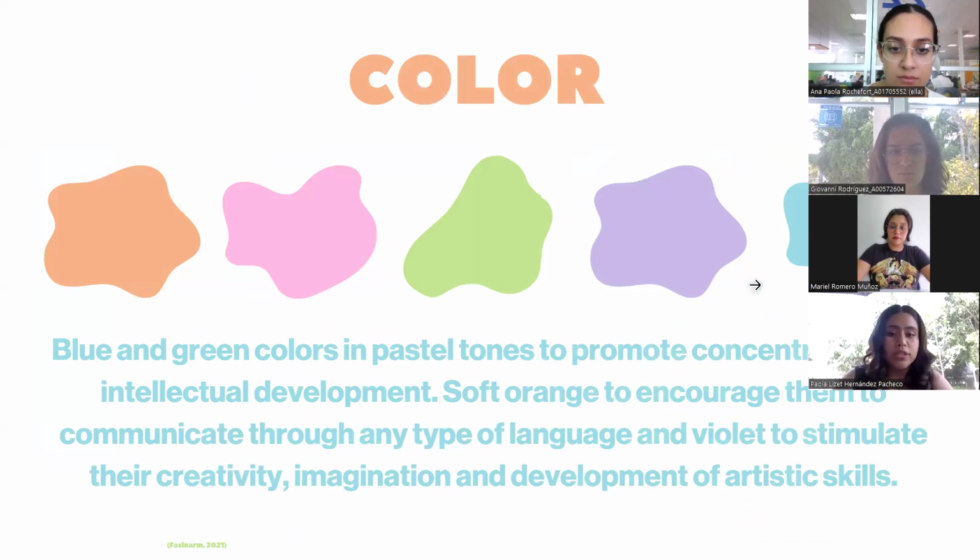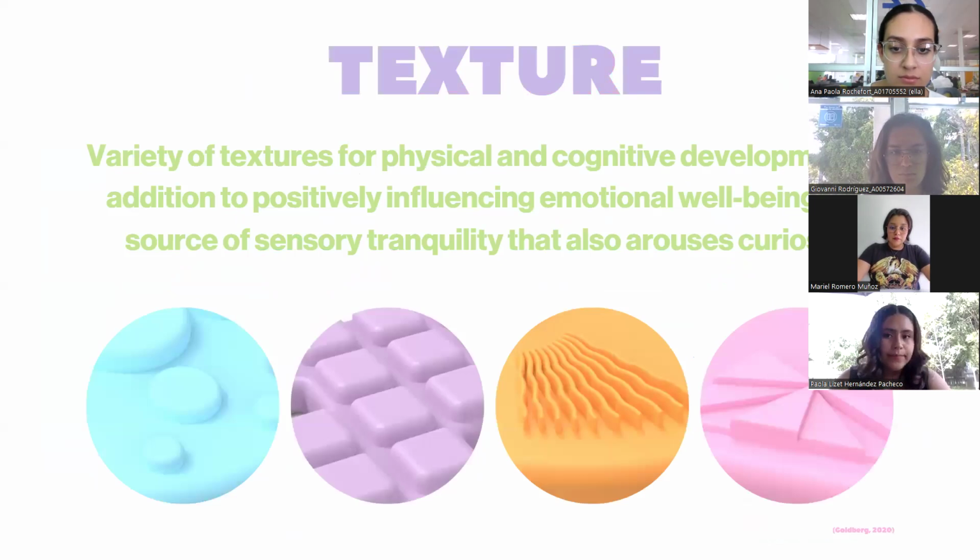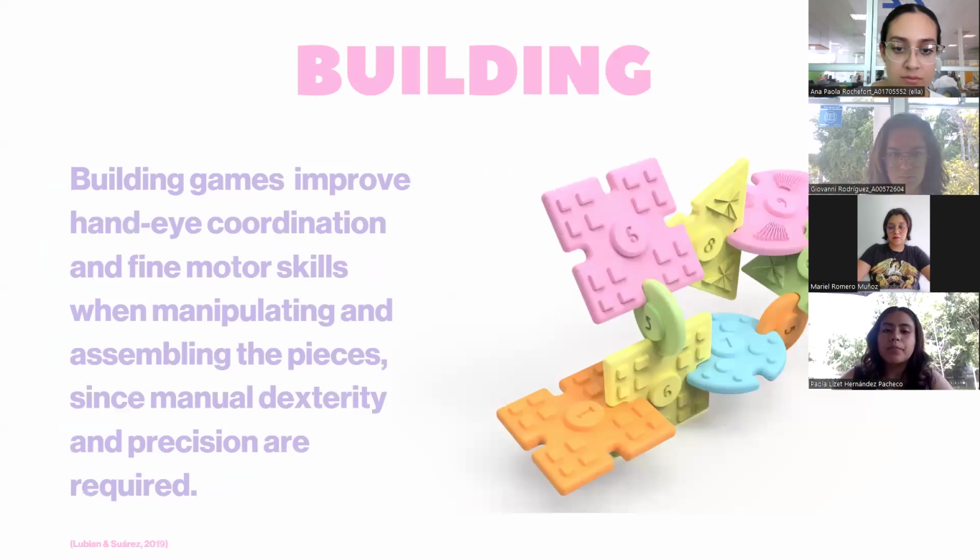Kids love to touch things. They learn through that. That's why we chose to integrate different textures into our product, to give them a fun tactile experience while also influencing sensorial tranquility and curiosity. And don't worry, the spaces between the textures are wide enough to make them easy to clean. As for the intent of our product itself, the pieces have little slots that fit together for the child to build whatever they imagine with them.